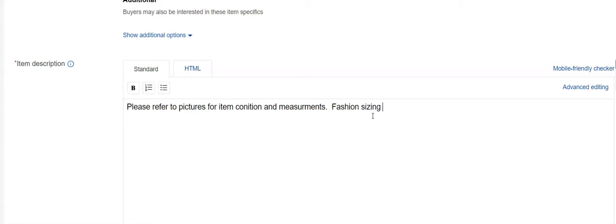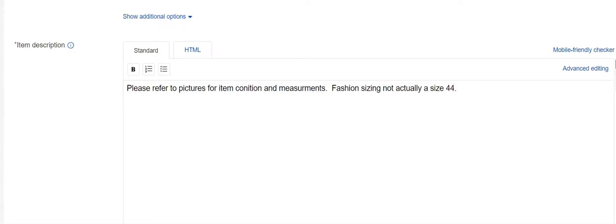Now I have had, and you see in this listing, I'm putting fashion sizing. If it says a size that it's obviously not, so if this says it's 44, people may expect it to be quite large.